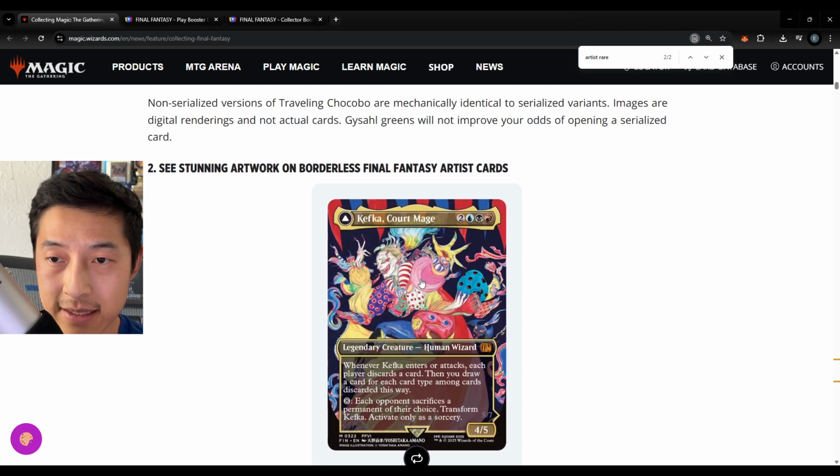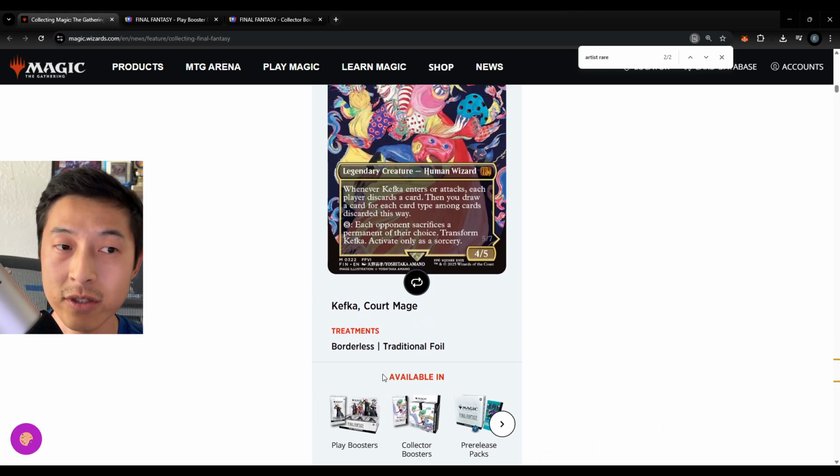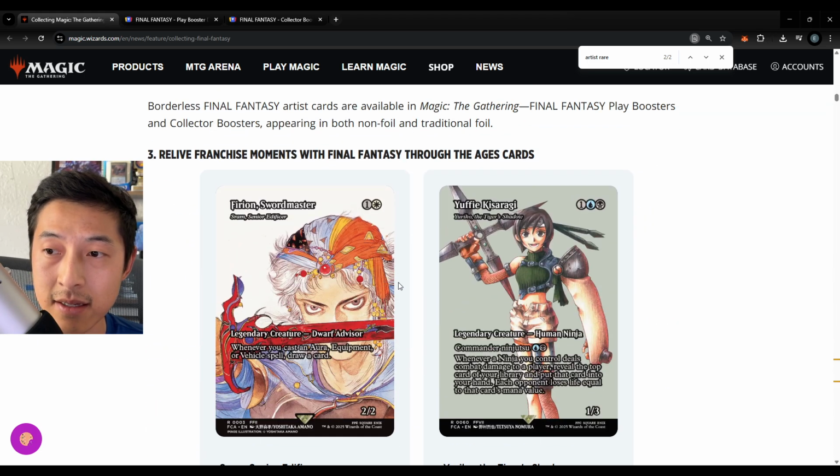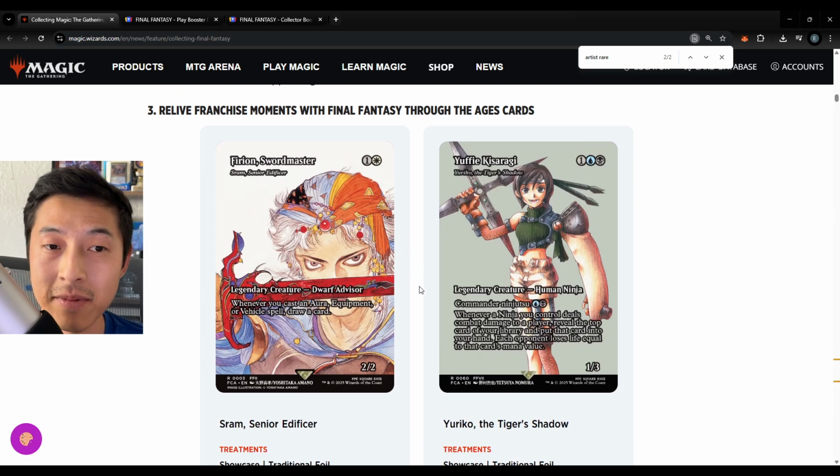See this stuff, the borderless artist cards, right? This is another one of the artist cards. You can get them in the play boosters, but they're 4 times less likely, but you can still get them. Same with these, the Through the Ages. These are like the special guest cards. You can also get them in the play boosters. I wonder what's the percentage on that.